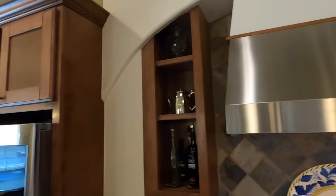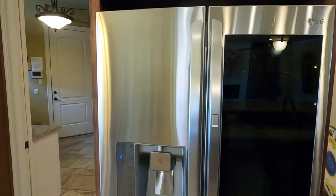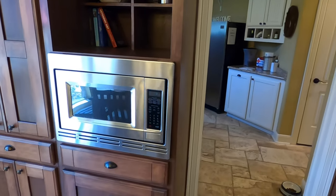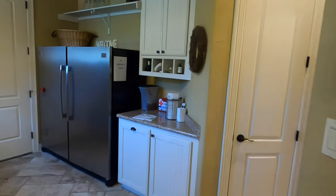Some of these appliances are gonna be remaining. I don't know about that LG refrigerator. We'd always have to ask. But yeah, now we'll go ahead and show you the laundry room.